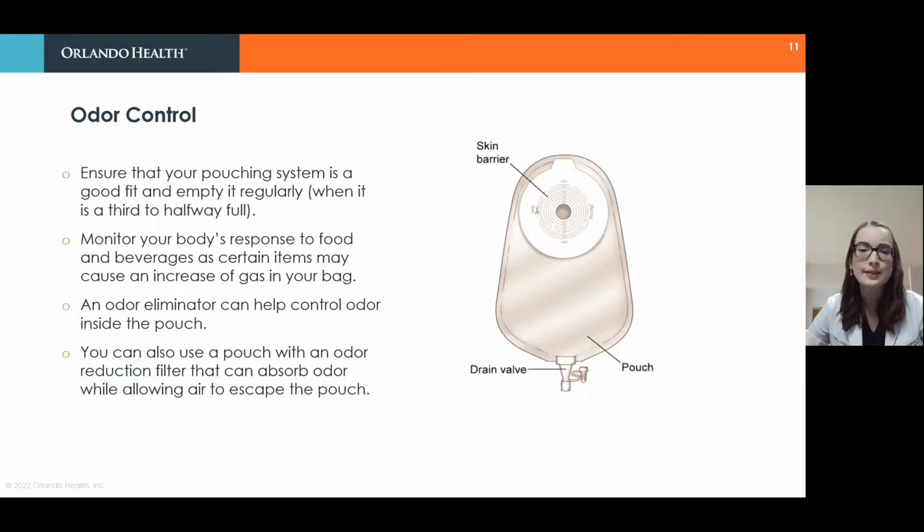Additionally, odor eliminators can sometimes help control the odor inside the bag. These include products like deodorizing tablets, drops, even gel sachets. We definitely recommend, though, only using products that are specifically designed for use in ostomies. And then additionally, sometimes pouches are designed with an odor reduction filter. Typically, this is charcoal infused, and so that helps filter the air that might escape the pouch, trapping some of that odor producing quality.